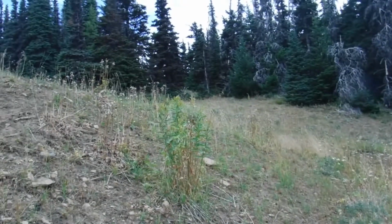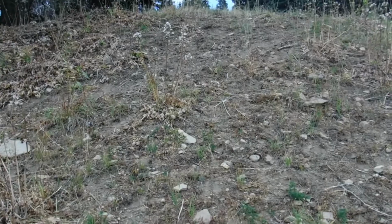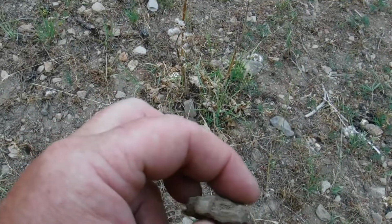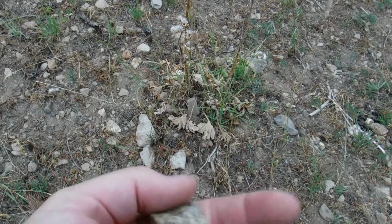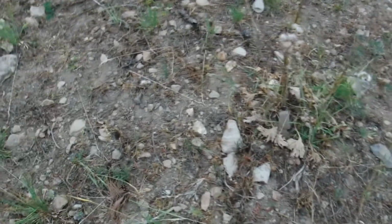I got this whole hill out in here to work, so I'll see what I can find on it. I've been finding some pretty decent pieces. I found some small blue. I wish I'd find something a little bigger, but there's a lot of this thin stuff here like this. That one there I may keep, cut it. It might have some banding on the inside.